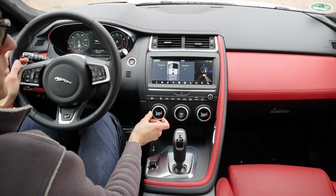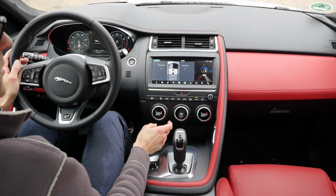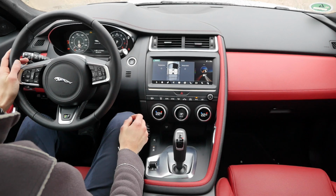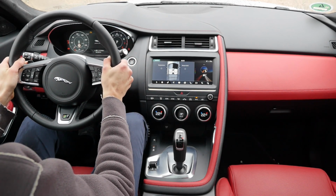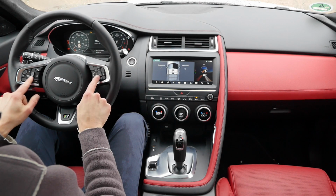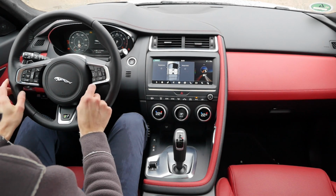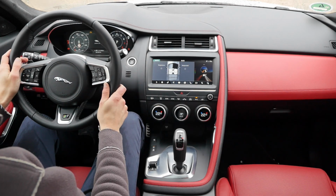Also the temperature turning knobs here with a big display, easy to use, still separated ones. You can easily access them while driving. Also the F-Type steering wheel, quite compact here, also racy style, but the buttons here on the steering wheel, I have been criticizing them quite often also in the F-Type. They should be better if Jaguar wants to keep up a good build quality.